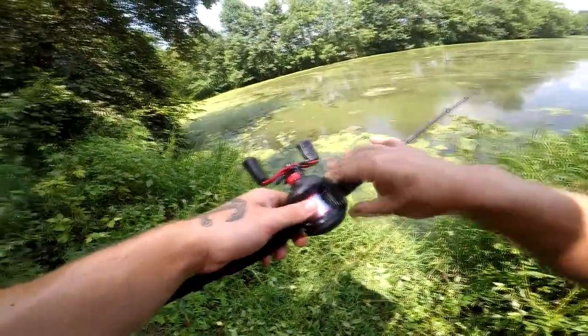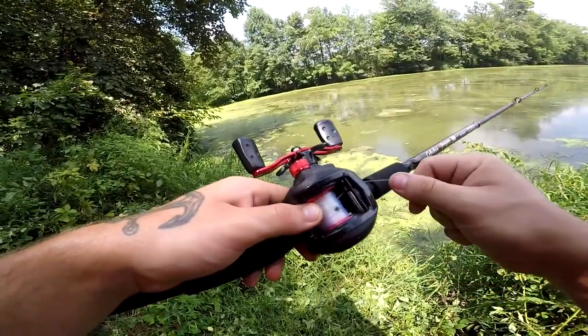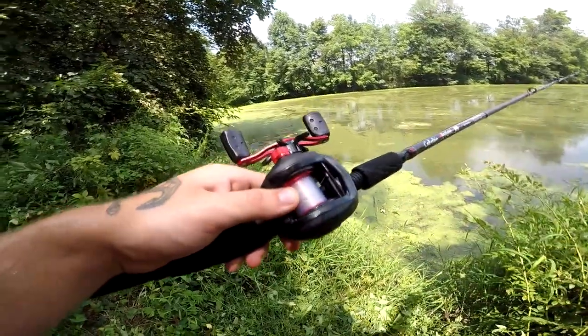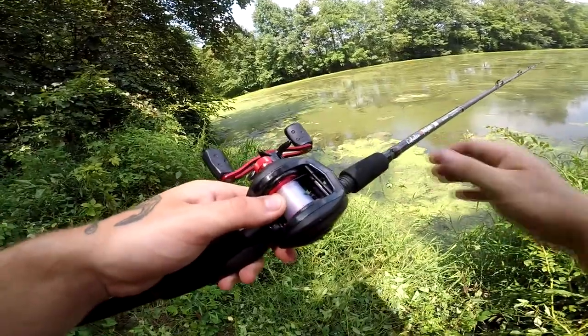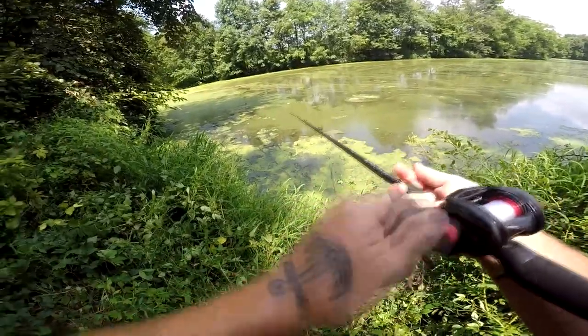See, this would be the time where something actually bites my stuff when I'm trying to get this awful bird's nest out. Do you see the green sludge in there? That's wonderful. That just brightens my day. But it's going to stay in there. I'm going to let it get all nice and moldy and smelly.